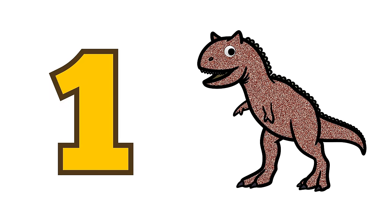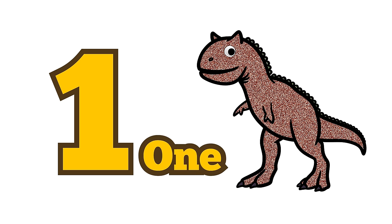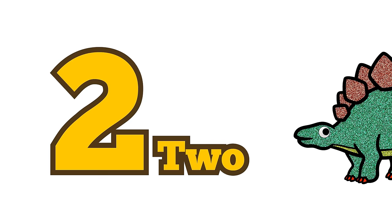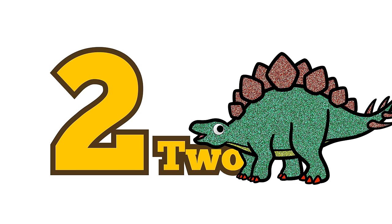Hello, my name is Carnotaurus! Hello, Carnotaurus! Carnotaurus is here by himself. That is one dinosaur. One! Now there are two dinosaurs. Two!